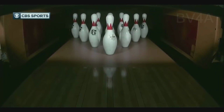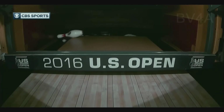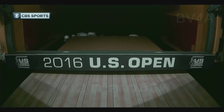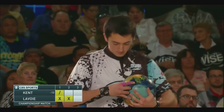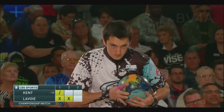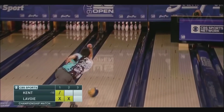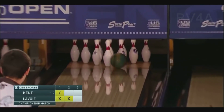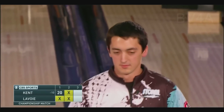Start with the front 2. I would imagine Marshall Kent saying, "Now wait a minute, wait a minute." And did I just see that? Kent absolutely dominated this tournament, especially in match play. He just ran away with it. Needs to put it together here in the second frame. A little light, but it came through. He'll take it.